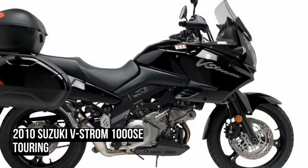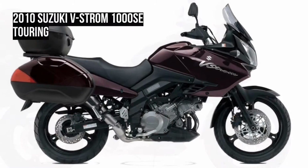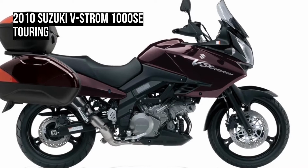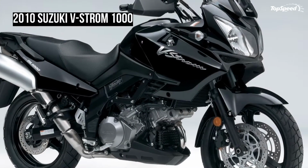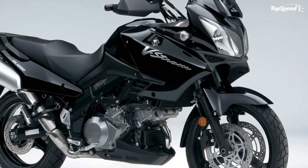Introduction. The 2010 Suzuki V-Strom isn't the result of intensive revising neither in the technical nor design category, as the model has had its fair share of upgrades during the years.